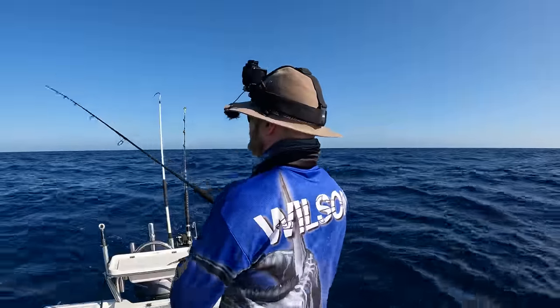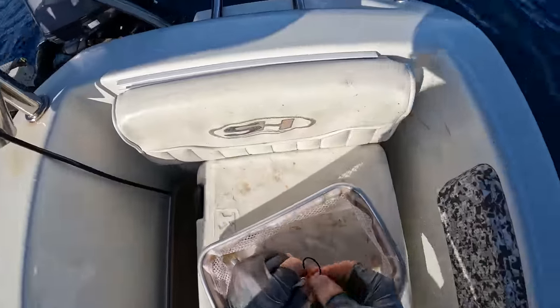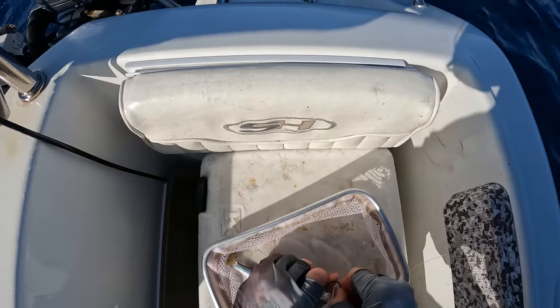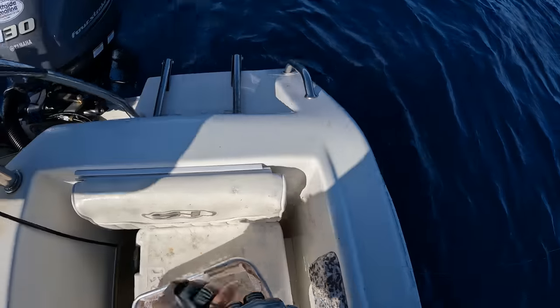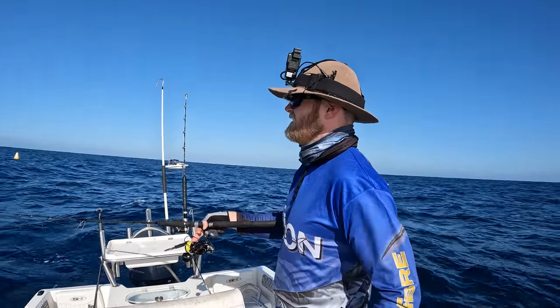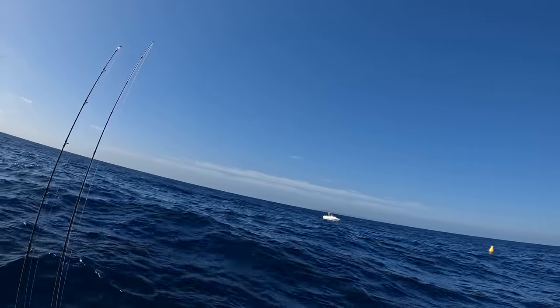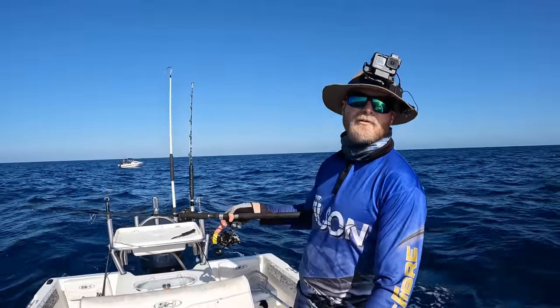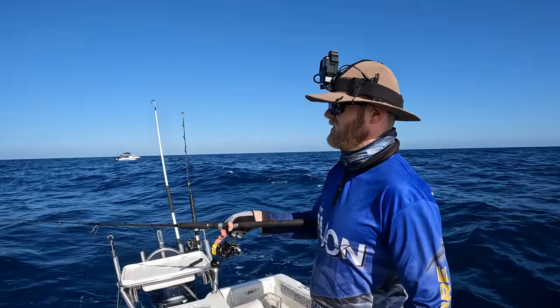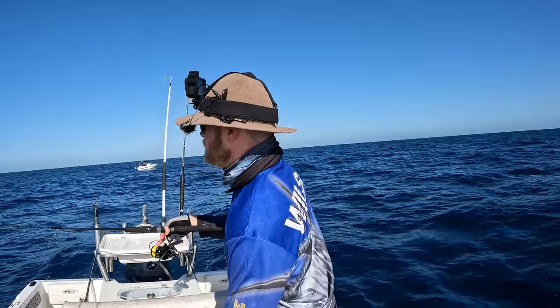That looked like a good one. We go. The cavalry have arrived here. I can see him chasing my live, but we just missed a really nice one. Little bit ambitious size.